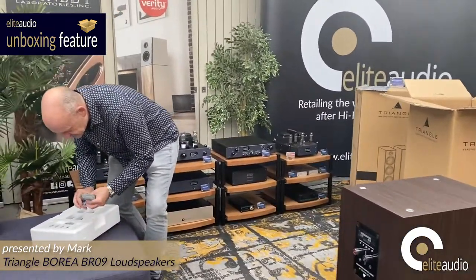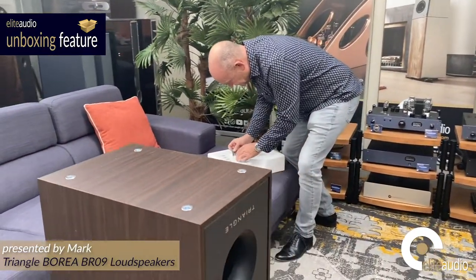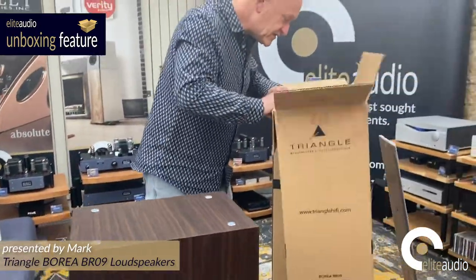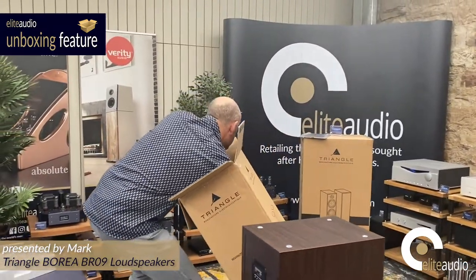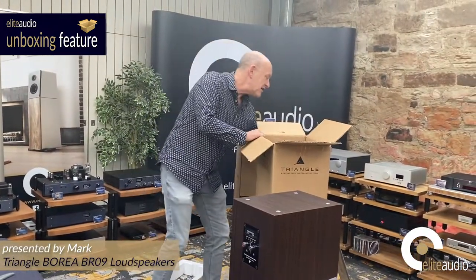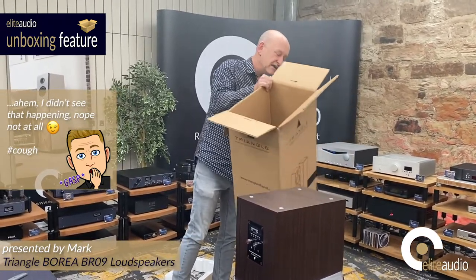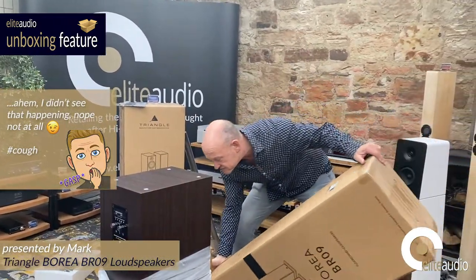So I'm just going to take this. Now, I just need to retrieve the base, which is in here. So there's two parts to putting these speakers together. I'm just going to have to put this back up on its head again, because I do need to extract the cap out of here. And you feel there's still quite a bit of weight in here, because there's a base that gets bolted to the bottom of this speaker.